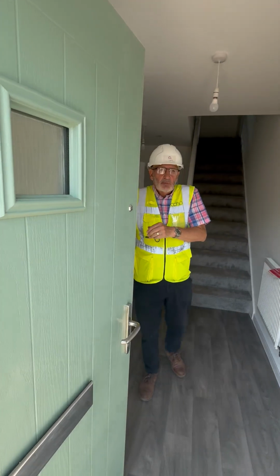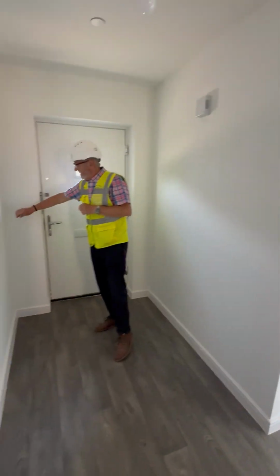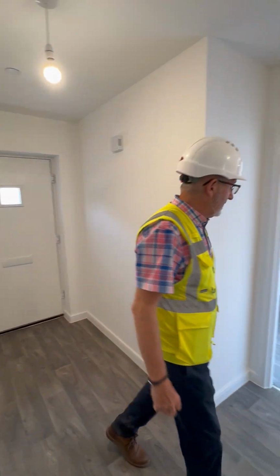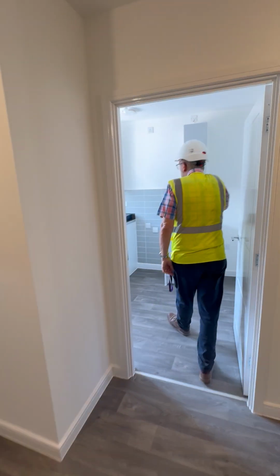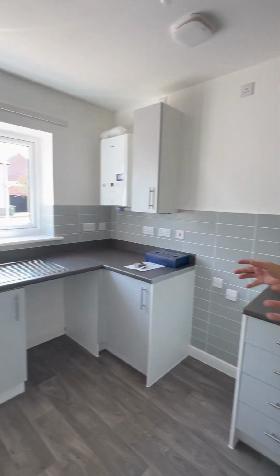So first thing we do is obviously we come into the hallway. Hallway, obviously we've finished off full flooring throughout. We've also then taken the same flooring into the kitchen. Kitchen we supply without any white goods, just to be noted.